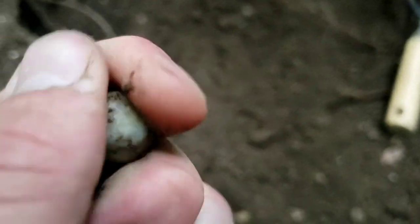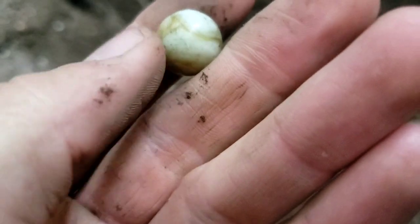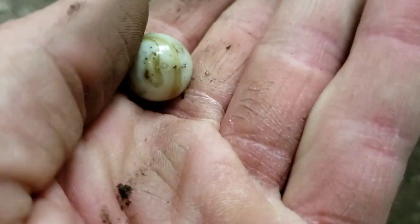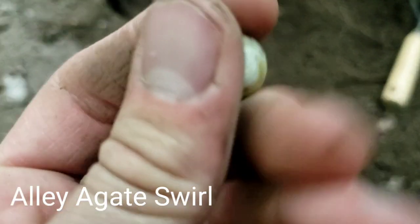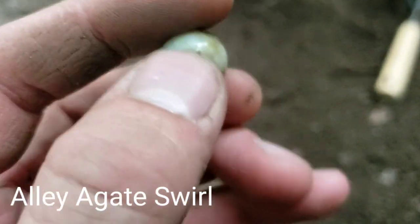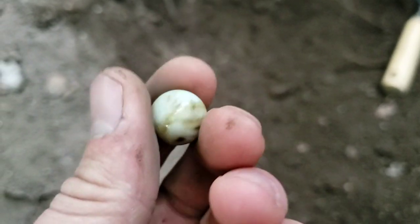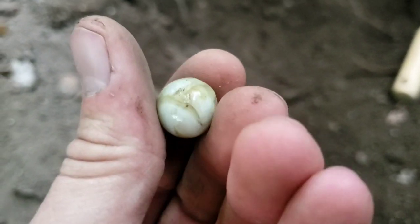Hold that thought. Marbles, I guess, are not avoiding me because I just got my first one of the evening, and it looks like this one is going to be some sort of tan swirl on a white base. I actually have no idea what this is, or what specific type at least. Does not feel like it's in the greatest condition, but it's still a marble. I'll take it. Let's see if we get something else.